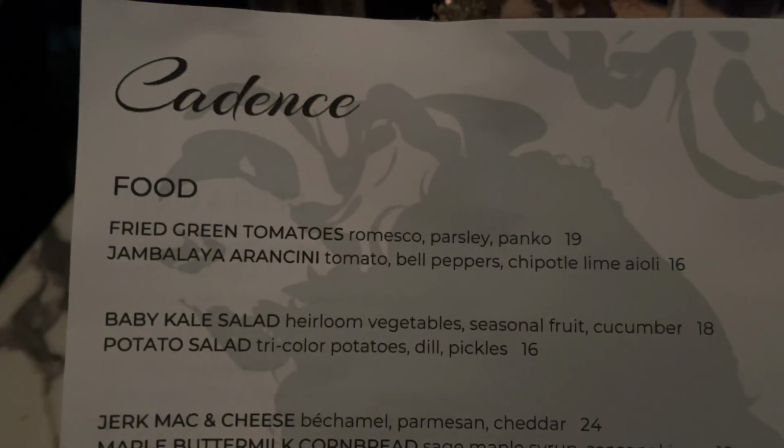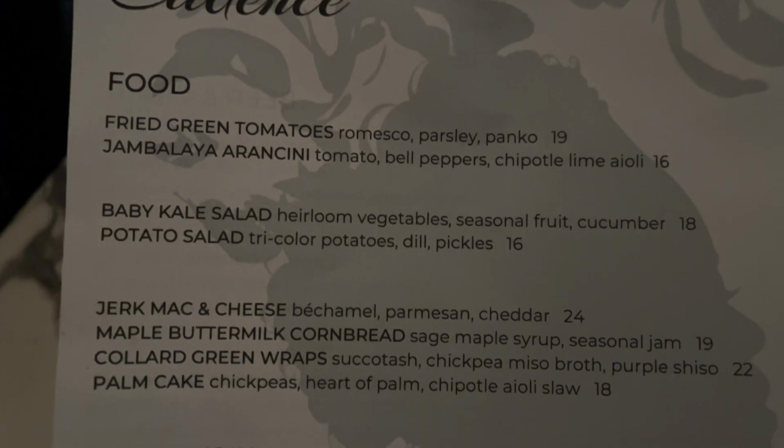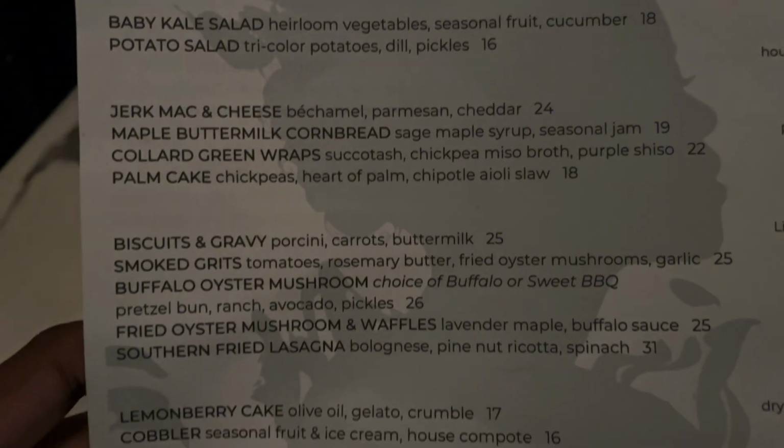Yeah, like the prices are up there. You look at the menu. I'm gonna clip it in. You can pause where you want to see the prices and see what they have.